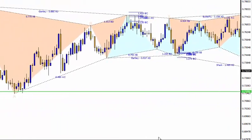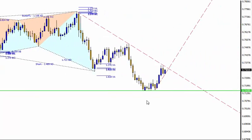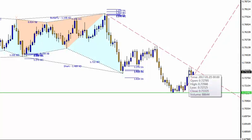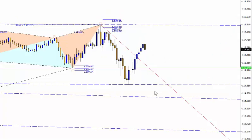But also remember, this is a double bottom. Okay, so this double bottom area is going to be a little tricky. However, what we want to see is we want to only go long if it breaks above here. So if the market breaks above there, then we're happy to start this new trend movement upwards, and then we'll take it from there. Okay, let's take a look at the dollar yen.